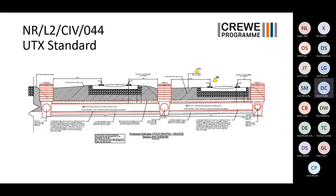The other problem is the track, again, is in the way. Water goes where it wants to go, pretty much in a gravity-fed system. So the problem is that the point where you now need to cross, this new UTX standard, CIVDO 44, turns around and tells you that you need to be a certain depth below the sleeper. Now that, in principle, is a fantastic idea, completely on board with it. But drainage jobs will be constantly breaking it because you have to put your pipe in at the depth that it needs to go.